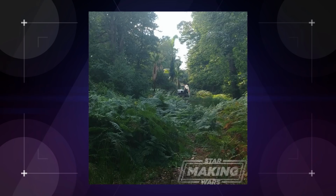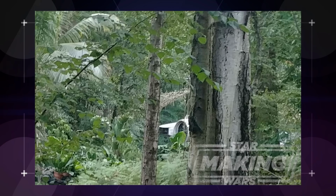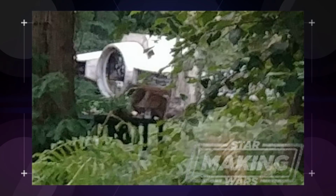However, now we finally got a treasure trove of pics from the Star Wars set, and even though they're super blurry, they've definitely infected us with Star Wars fever. First up, check out these shots of the Millennium Falcon. While not much of it can be seen in these pics, as it's been hidden by the trees and probably not finished being built, that is clearly the side of the Falcon.